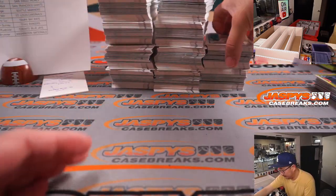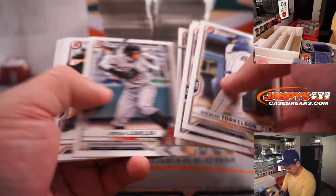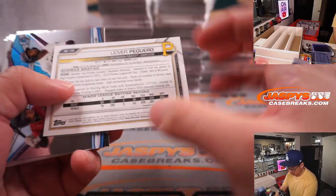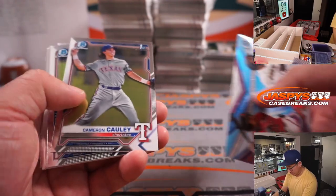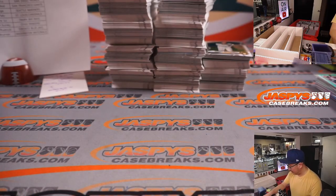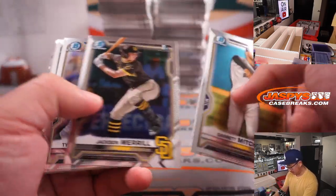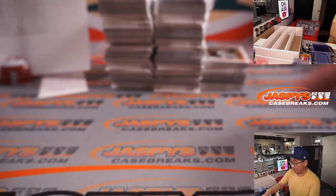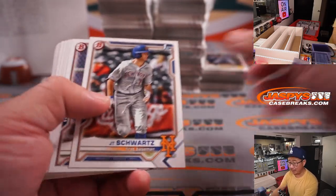Box right here. There's Leover Puguero. Pirates have been collecting prospects too. It's another Pirate for Mark Bissett. Due to their record, they've been getting some high draft picks, so they may be a surprise. Maybe not a surprise, but they may have a lot of youngsters coming up the ranks, which would be good.